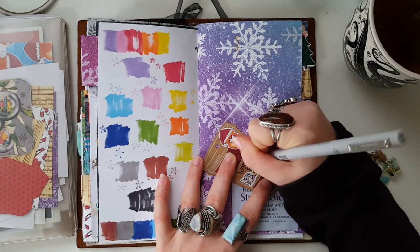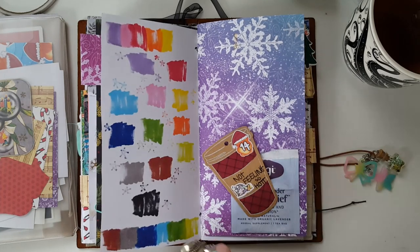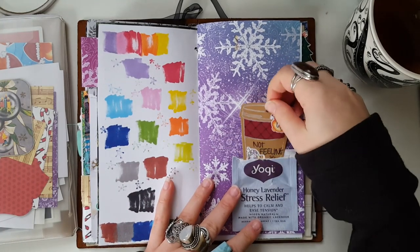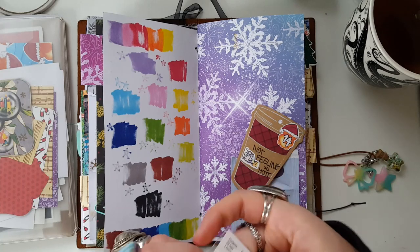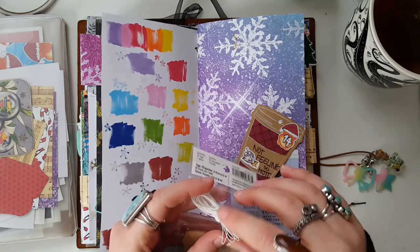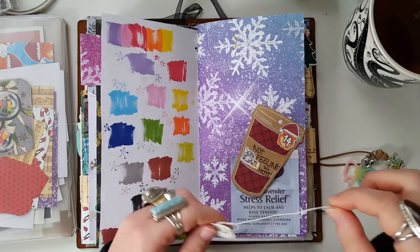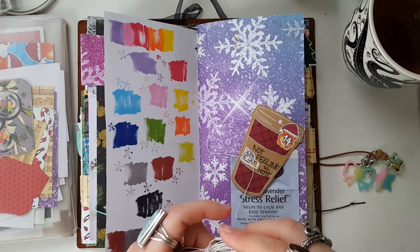And then I'm just writing on this tag with my favorite fineliner of the year, which was a surprise. I'm not a huge fineliner person. Maybe it's just the tip on it that I enjoy, but this is a Winsor Noon 0.8 fineliner, and it is pigment ink, so it's water resistant. So that's been a favorite of the year.